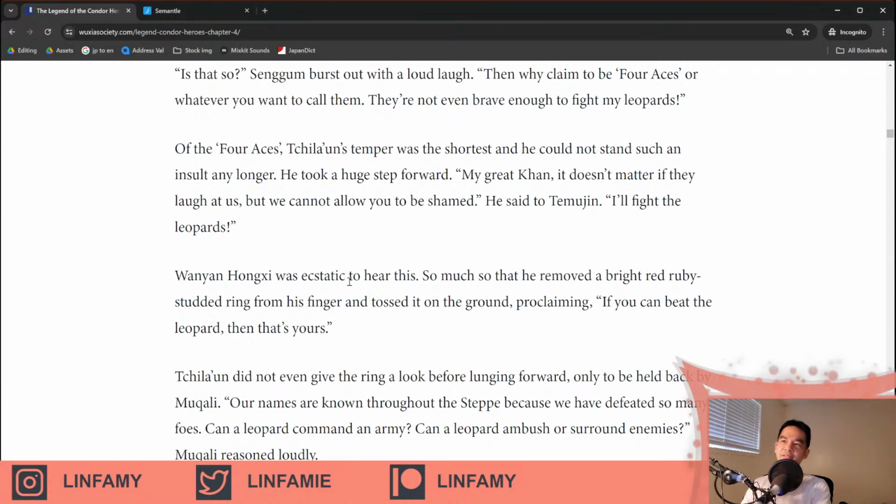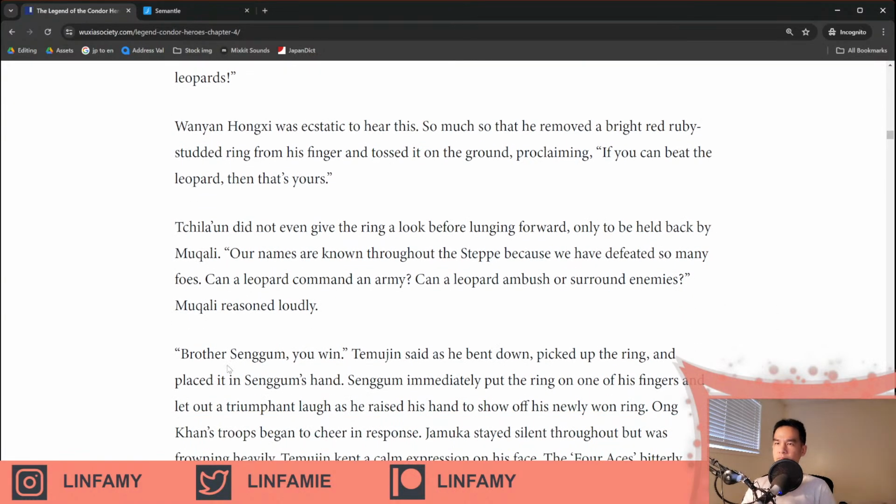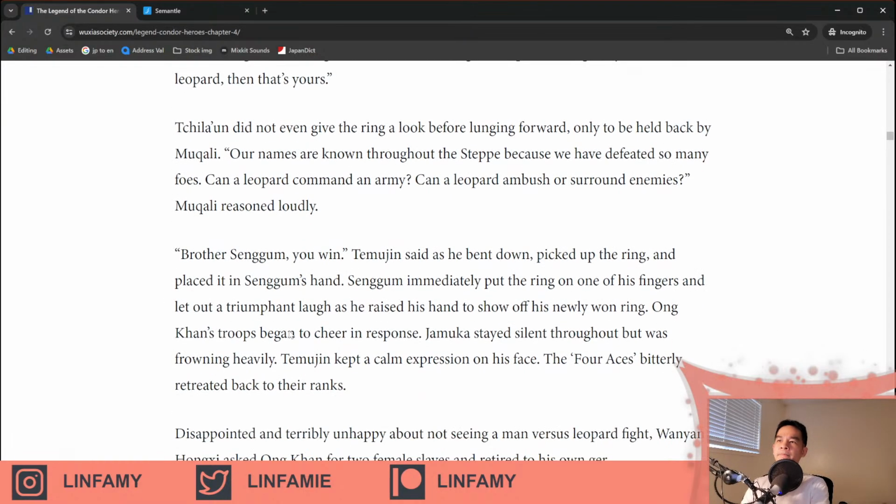Wen Yan Hongxi was ecstatic to hear this, so much so that he removed a bright red ruby-studded ring from his finger and tossed it onto the ground, proclaiming, "If you can beat the leopard, then that's yours." Qilawen did not even give the ring a look before lunging forward, only to be held back by Mukhali. "Our names are known throughout the steppe, because we have defeated so many foes. Can a leopard command an army? Can a leopard ambush or surround enemies?" Wuxia reasoned loudly. "Brother Sengam, you win," Temujin said as he bent down, picked up the ring, and placed it in Sengam's hand.